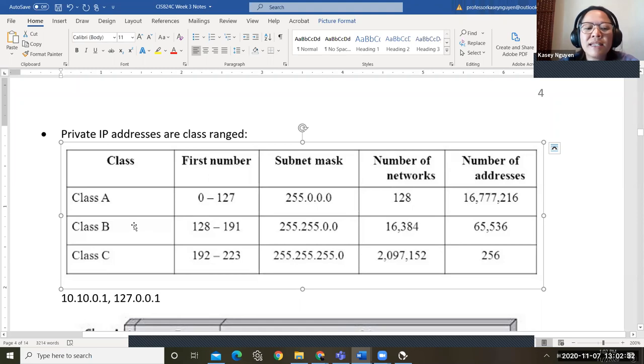And then you do see some class B. If the first number ranges in this, that will be class B. And you would have this many networks, and on each network, you can have up to this many systems. So if I need more than, let's say, 50,000 computers connecting, then I can use class B. If I need millions of computers connecting, I would use class A. If I need hundreds, less than 256, like at home, I would use class C. And this is used for private addresses inside the network, okay?